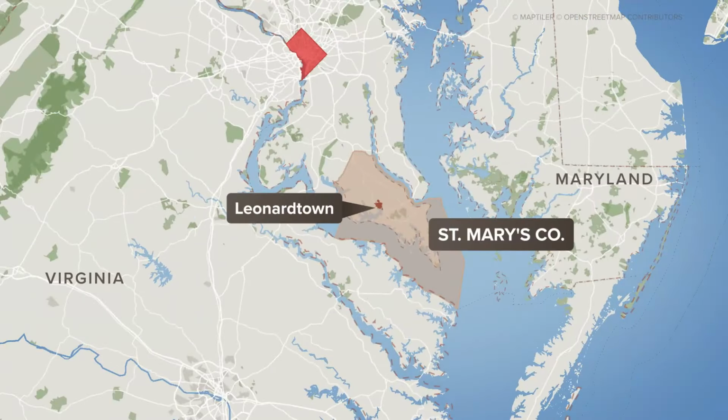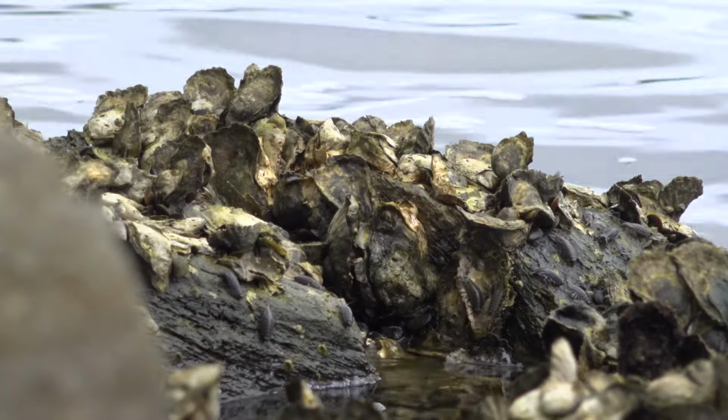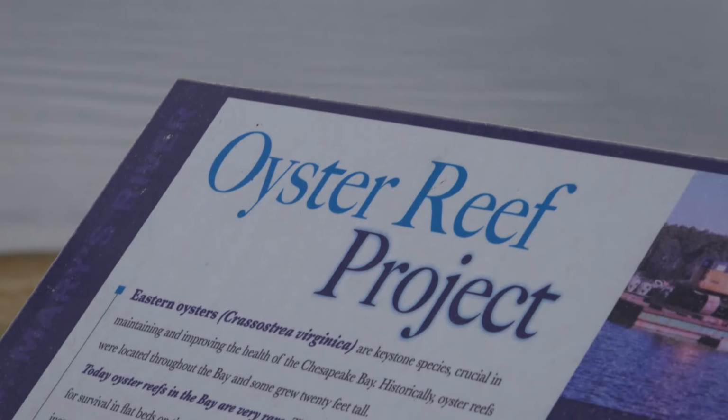Here's our environmental reporter Scott Broom on the St. Mary's River. If there's a bright spot in Chesapeake Bay restoration, it is oysters. The St. Mary's River here is one of 5 oyster sanctuaries in Maryland, and the darn things are growing on just about every rock and dock piling you can see here at St. Mary's College of Maryland. It's important because oysters filter out algae and clear Chesapeake Bay water.